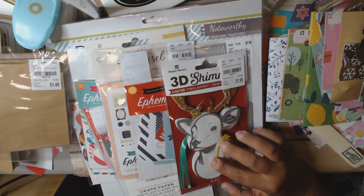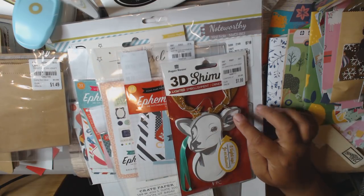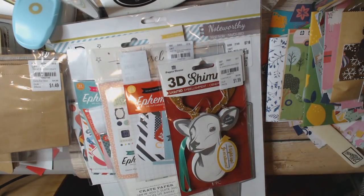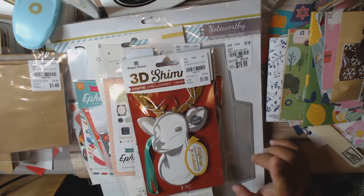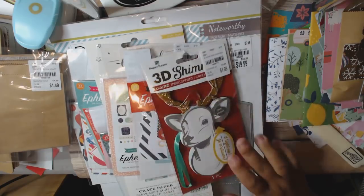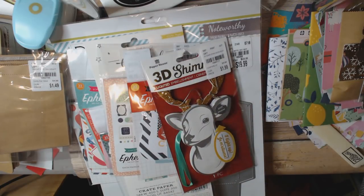These are lighted embellishments. So supposedly it'll light up. I don't know if it will or not, because who knows. But it's from Paper House. It's $1.99. And this is a much older collection, so people probably won't have that.